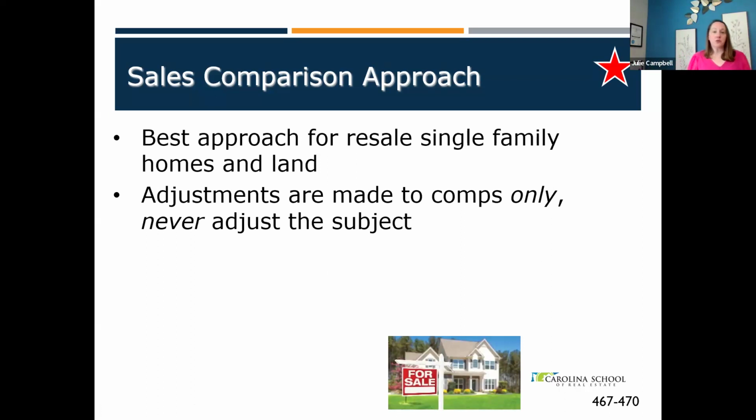So we mentioned earlier that each approach is better for a different property. The sales comparison approach is best for resale single family properties and land. When the appraiser is trying to arrive at value for resale properties and land, they're going to put the most weight on the sales comparison approach. This is the approach that is better for those properties. Note that that says resale. The sales comparison approach is not best for new construction. We will talk about new construction in just a second.